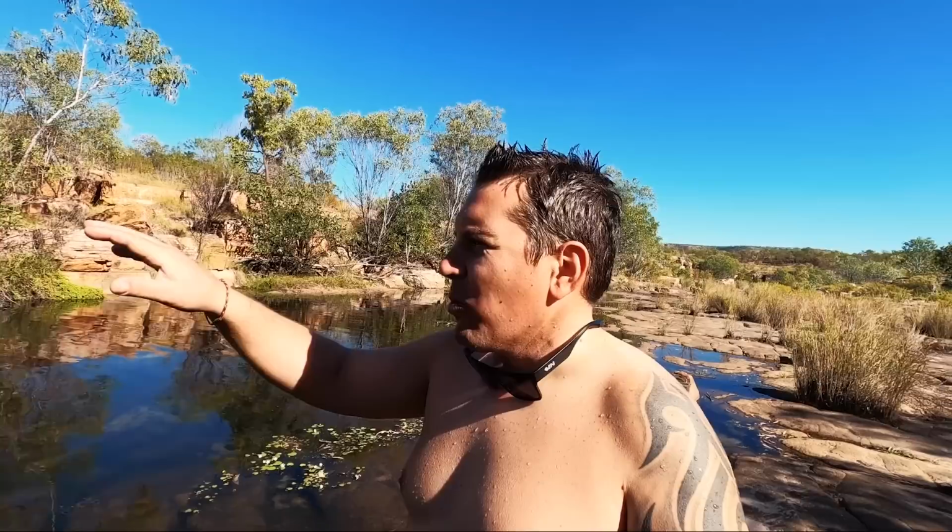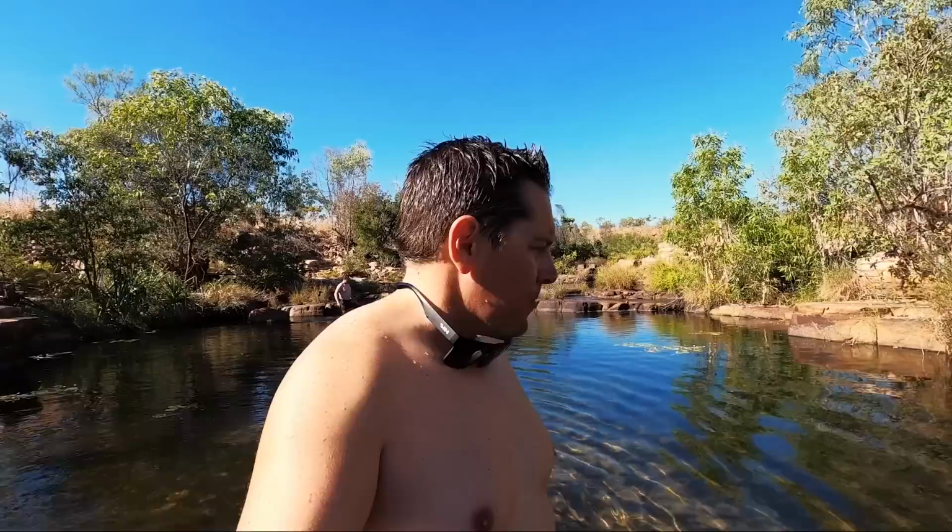We've just decided to keep walking upstream just to see if it gets any better. And I'll tell you what, it's getting better and better and better. There's even more little waterfalls and swimming areas. It's just so crazy. Josh is up there now, just having a quick look.